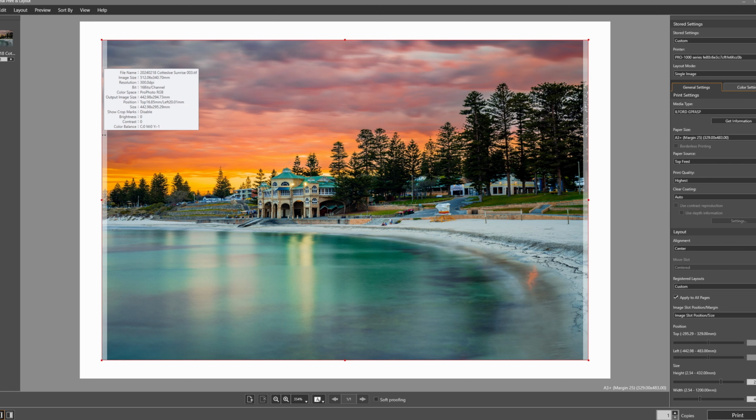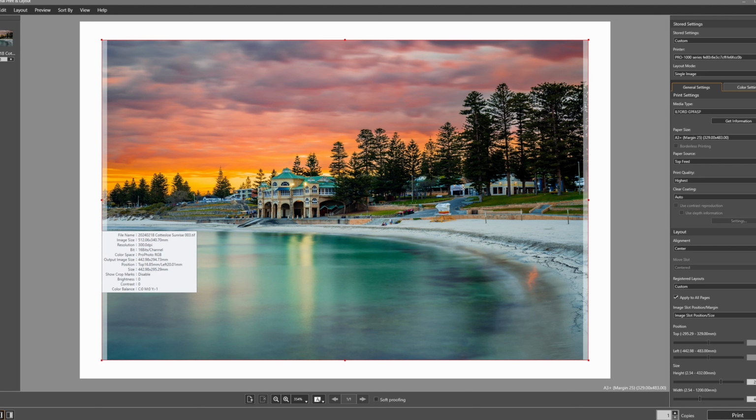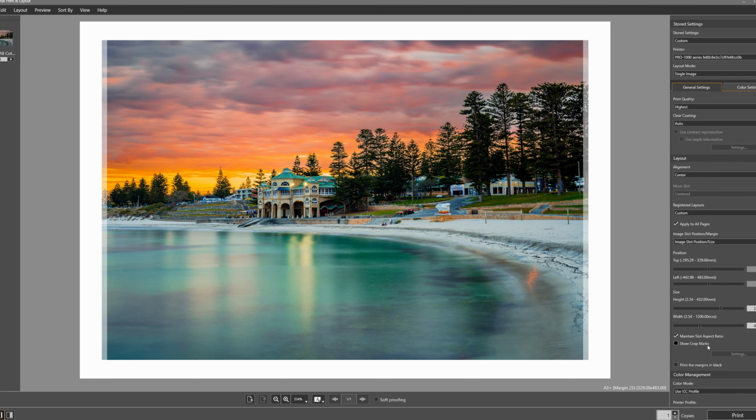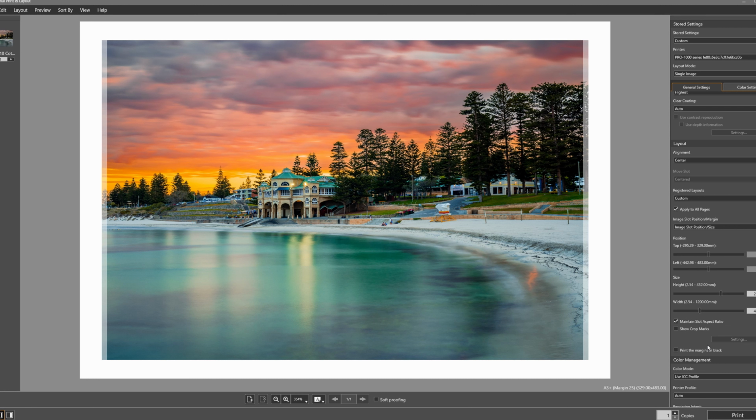Just one thing to point out, this gray area around here, that's kind of indicating that it's going to be a section that's not going to print correctly. But I think that's probably more to do with the fact that it's an A3 Plus with margin. So generally when I've printed these in the past, it's actually come out okay. So I don't think there's anything else on this section that I need to be changing.